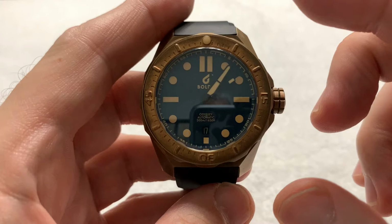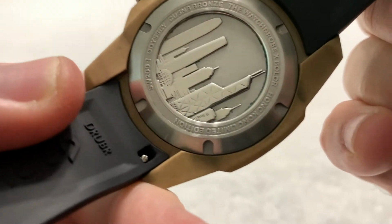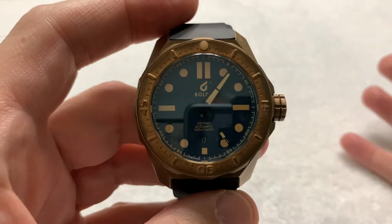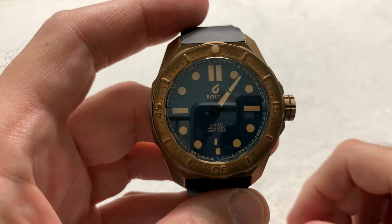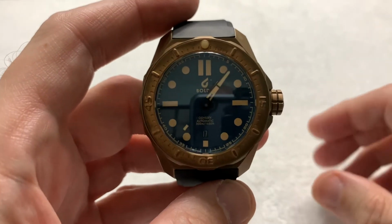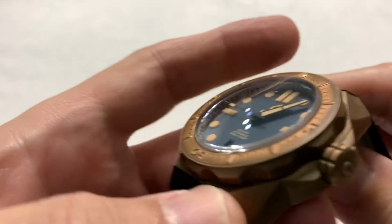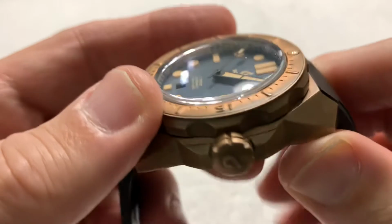As I said, the watch that I'm holding here says on the case back that it has an SW200-1 movement. The website says it has an NH35 movement, so I don't know. Maybe this one's a prototype. I don't know, but if anyone else has more knowledge than I do about this, please let me know in the comments. But I'm going to go with what the website said and say that production watches, the watches you buy off the website, are going to end up with the NH35. Not a bad thing. You get a slightly domed sapphire crystal, it's not terribly tall, but domed.